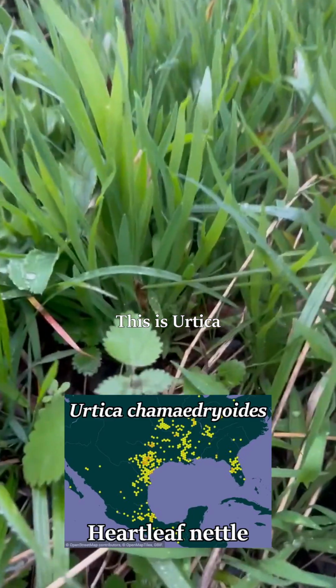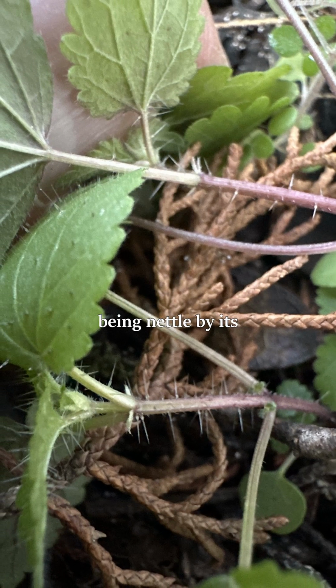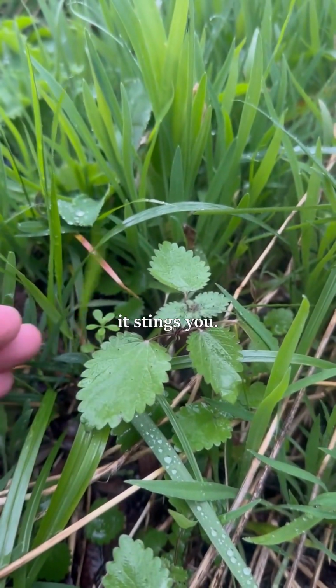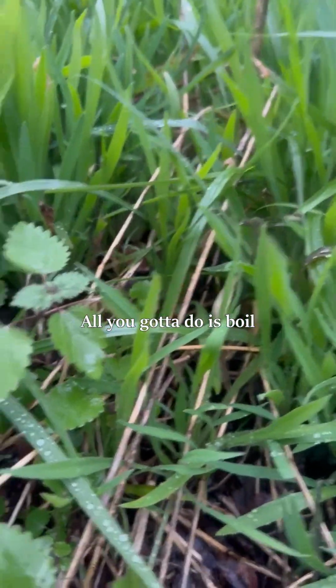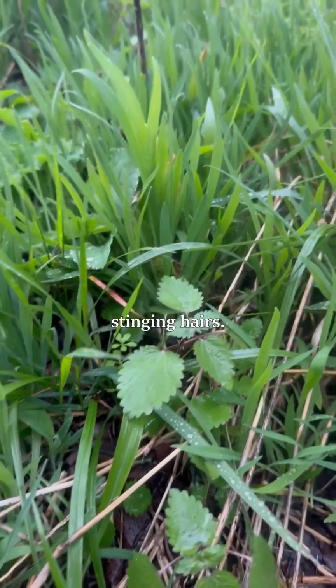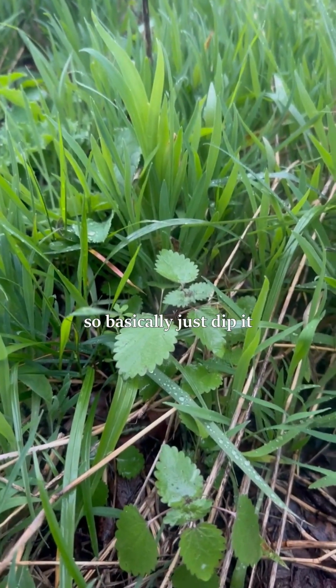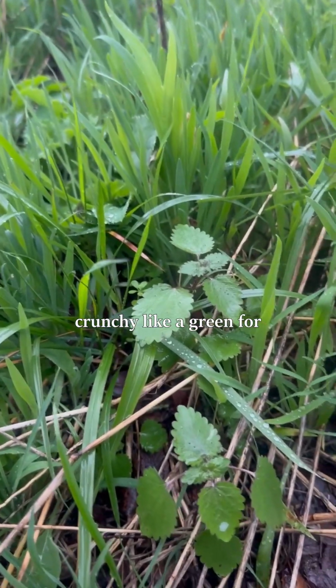This is Urtica chamaedryoides, and heartleaf nettle is the common name. You can identify it as a nettle by its little stinging hairs, or you can just touch it and see if it stings you. But you can eat this actually. It's really good, really healthy for you. All you gotta do is boil it to deactivate those stinging hairs and make it good to eat. You can just parboil it if you wanna have it in a salad, so basically just dip it in boiling water real quick, and so it's still fresh and crunchy like a green for the most part.